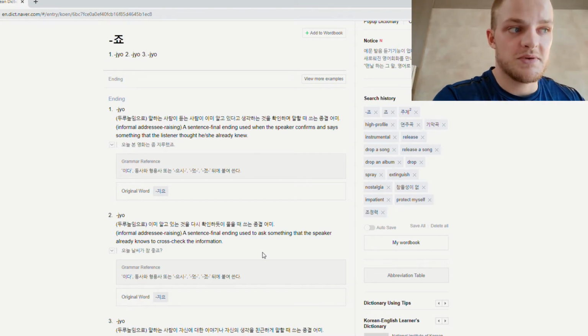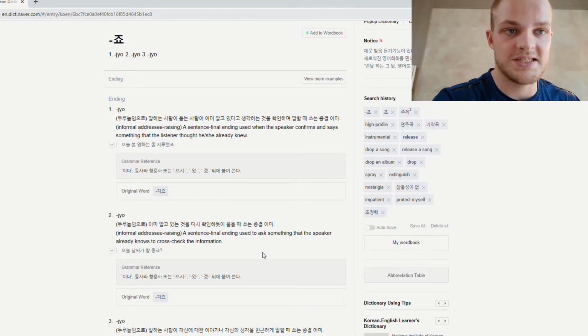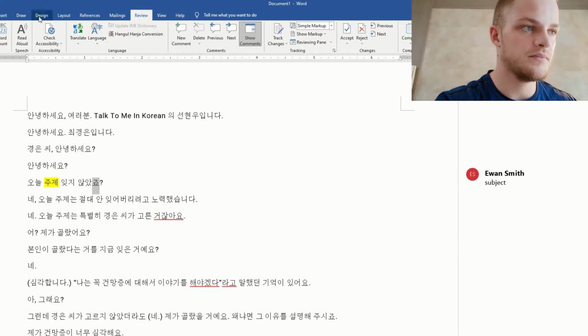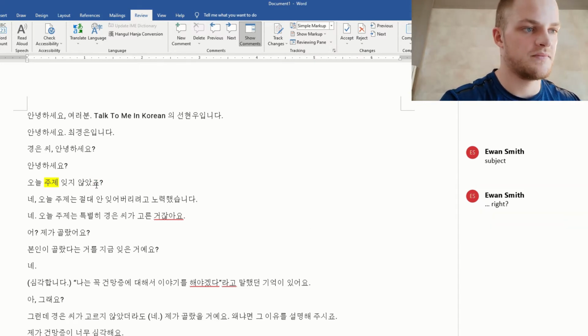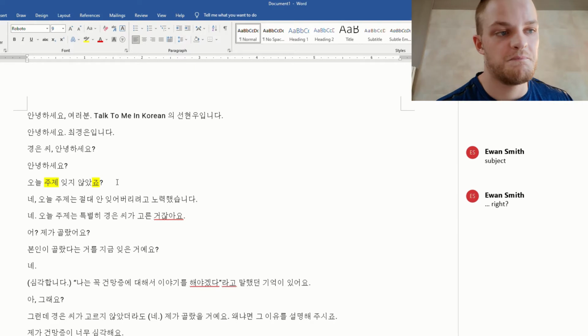So maybe this explanation makes sense for the example we've seen, in that they're saying, you didn't forget today's subject, right? So again, we can highlight it, and add a comment and say, it means right, like that. And make it yellow just so we don't forget. And from there, we've broken a pretty short sentence down into some useful things.